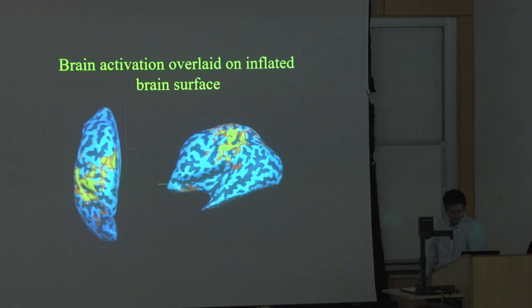Do you know what the response time is between neural activity and the signal? Yes, it's a few seconds, because it's a secondary physiological response. Yeah. You can do many things with it.